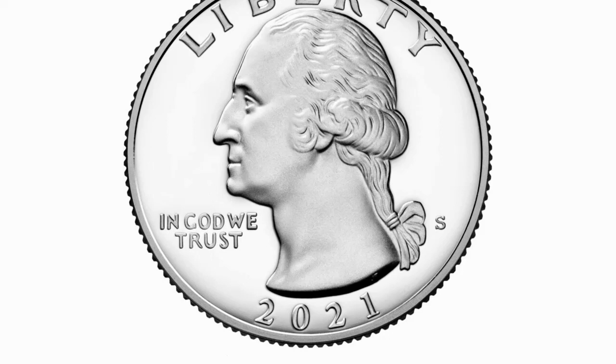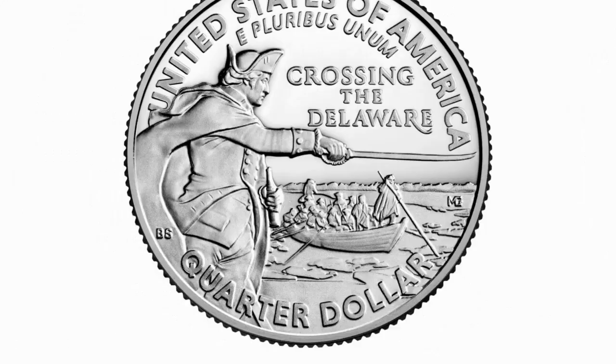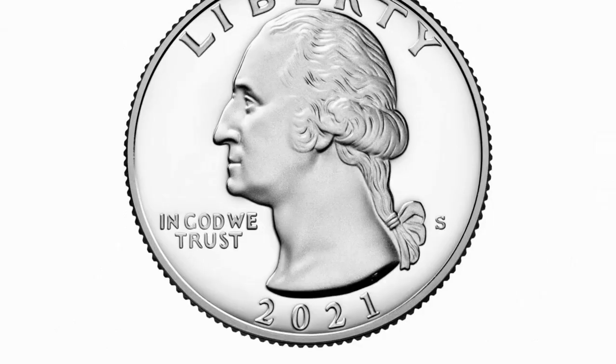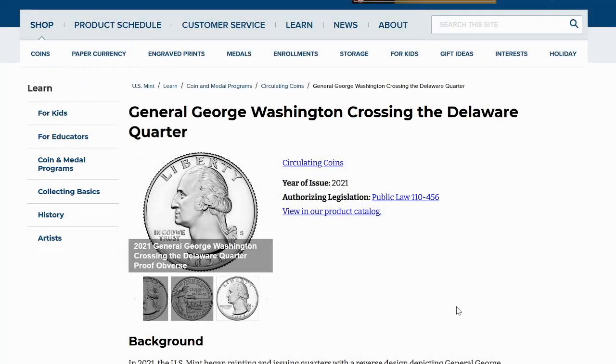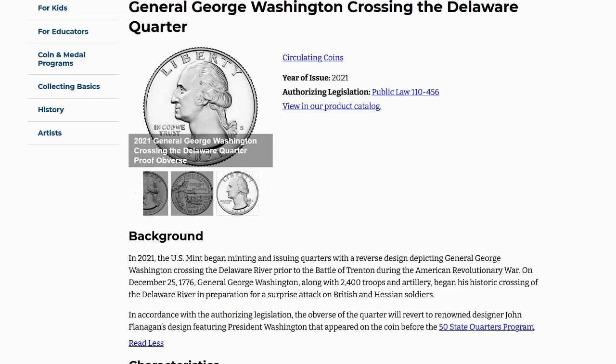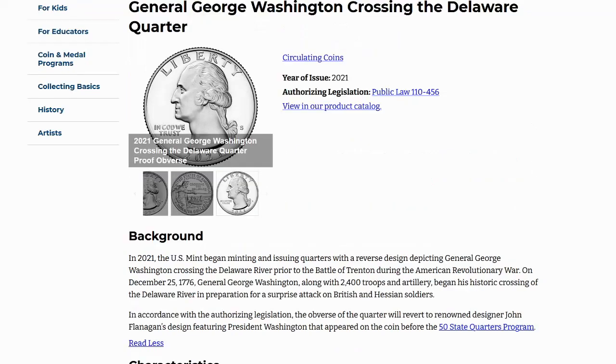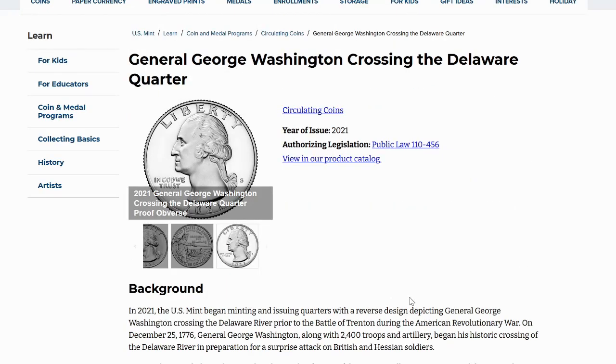Rather than reverting back to the same old design that most of us have seen for many years in the past. If you're going to change this design, why not change this side as well? But fascinating indeed. There that is. So that is the news, and this will come into circulation coming April of next year. Pretty exciting indeed to see it come to fruition here in 2021.